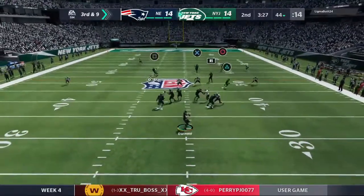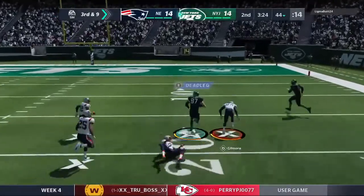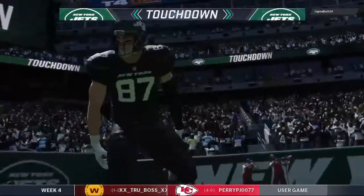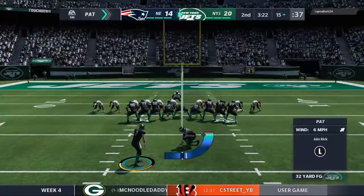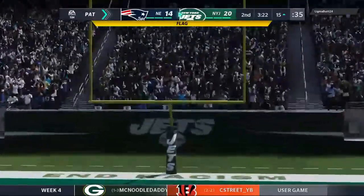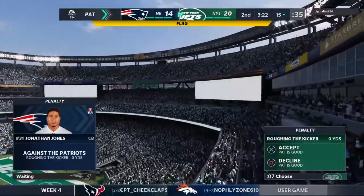Darnold. Gonna air it out deep for Gronkowski. It's caught inside the 25. And all the way in. Touchdown, New York. Rob Gronkowski, his first touchdown on the year. And the Jets are gonna take the lead. So simple math here in the first half. They've had 3 drives offensively, and they have scored every time, and they've got the lead.